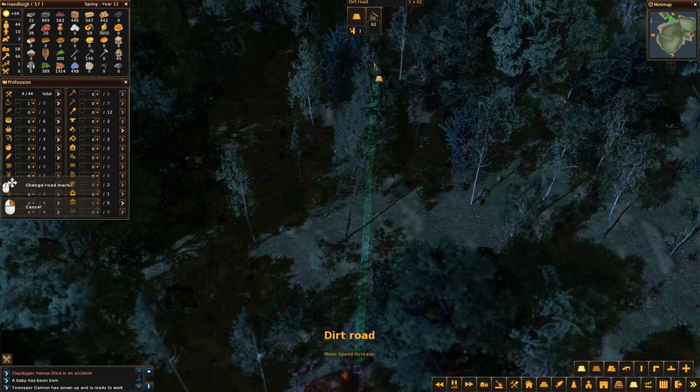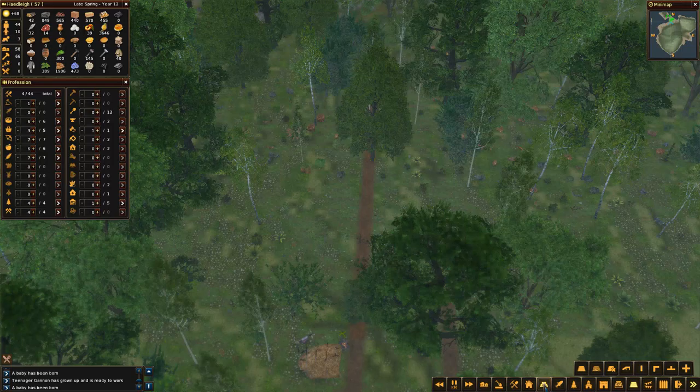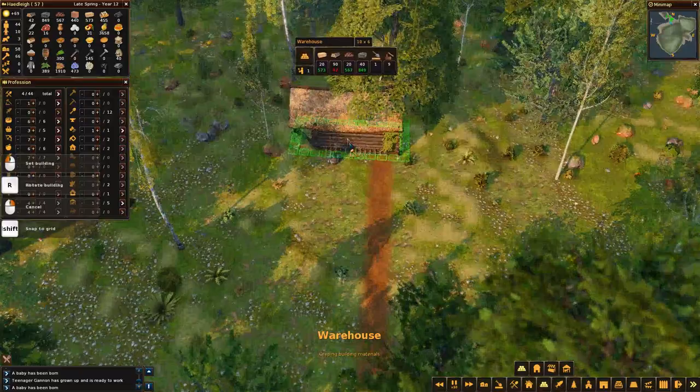Okay, so get that built. And then we'll look at putting a barn or a warehouse, excuse me, out here. Yeah, we need more logs, obviously.